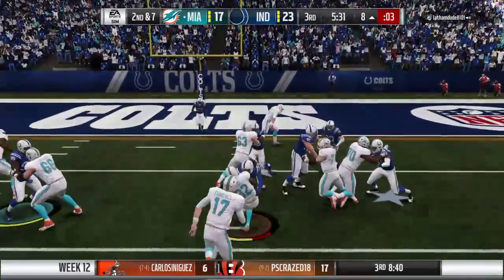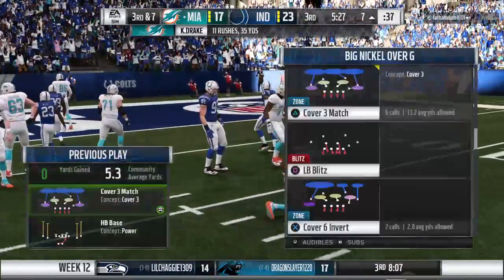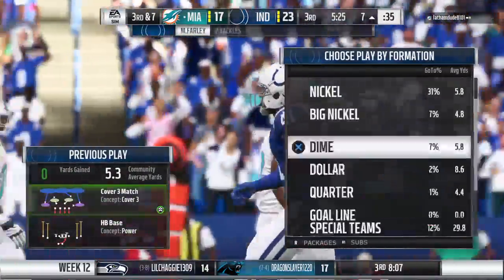They'll run it now out of the gun. And he's going to be met at the line of scrimmage and taken down. No gain on the play, and it's going to bring up a 3rd down.